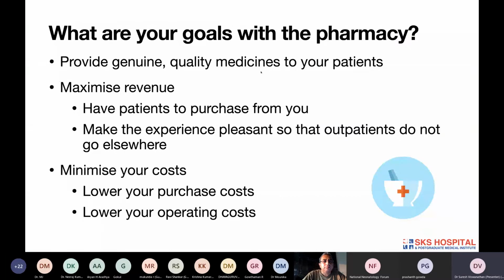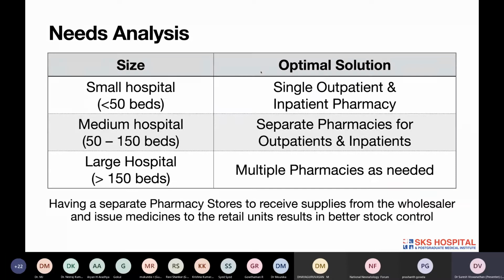So what you need to see is, what are your goals with setting up the pharmacy? Why do you want a pharmacy? Most often it's because you want to have genuine quality medicines for your patients. As a businessman, as a hospital owner, you want to maximize revenue by having patients purchase from you. You want to make the experience pleasant enough so that patients do not go elsewhere, and minimize your costs, lowering your purchasing cost and operating costs. So maximizing revenue and minimizing cost automatically indicates maximizing your profits.